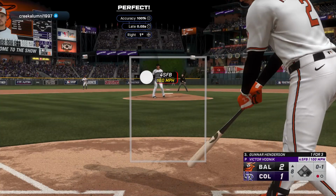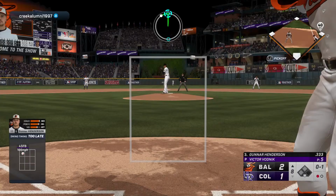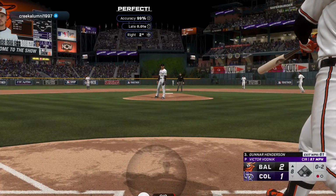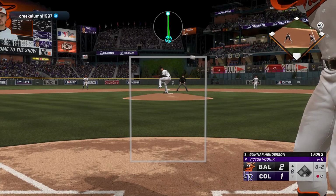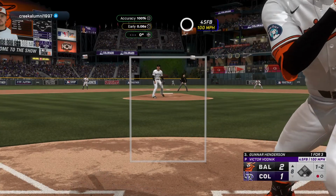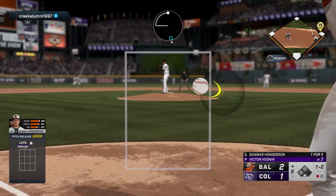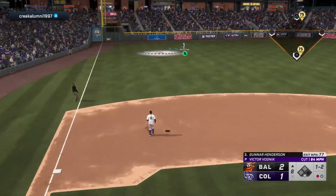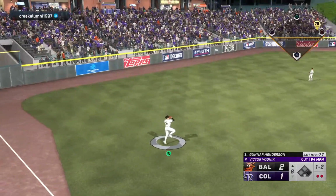And he blows that one by him at 100. Just not able to catch up to that velocity. And the 0-2. That one's upstairs, ball 1. He really committed to that fastball up at the top of the zone. He knows that if he makes a mistake in the zone, it gets hit hard by a runner on the move. Swing and a high fly ball out there towards left field. 2 away.